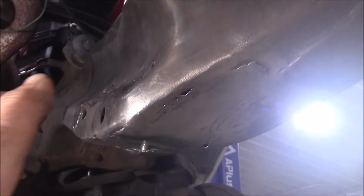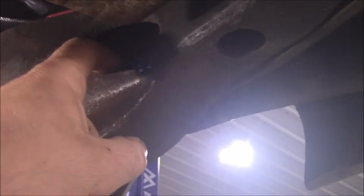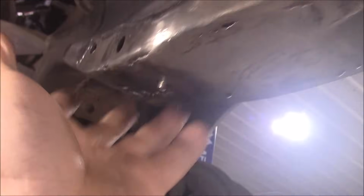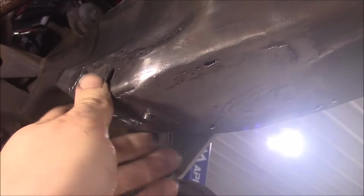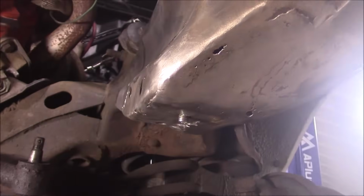The reason this rusts is because it's a boxed in frame. You see these holes here? Well, stuff goes in here when you're driving, and then here it's two behind the bumper. And then also rodents like making nests in the frame rails, and then they leave their leaves and nuts and droppings and leavings in there, and it rots the frame out.